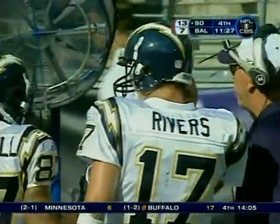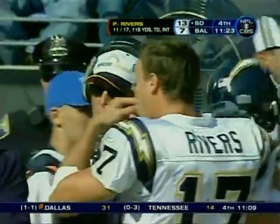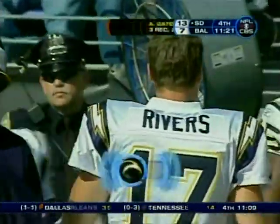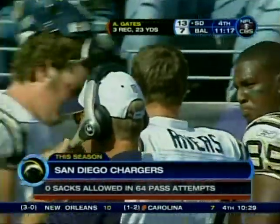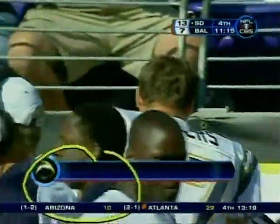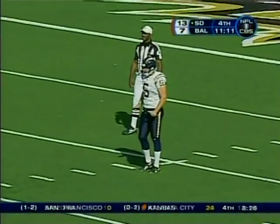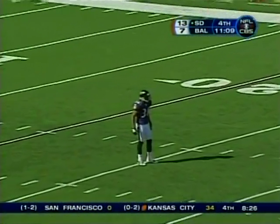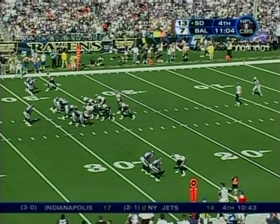And the impressive thing is that the Ravens talked all week long about making it uncomfortable for Phillip Rivers. They talked about putting him in some situations that he hasn't been used to. And then you look at the fact that they haven't gotten home, they haven't gotten the sacks and the pressures home. And it's a couple things. The job that the offensive line has done for the Chargers, and the other thing is Phillip Rivers has gotten rid of the ball quickly.